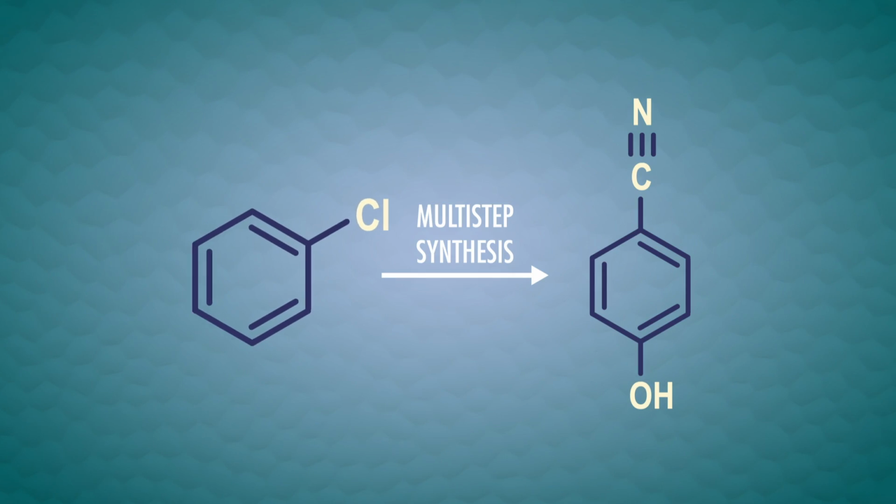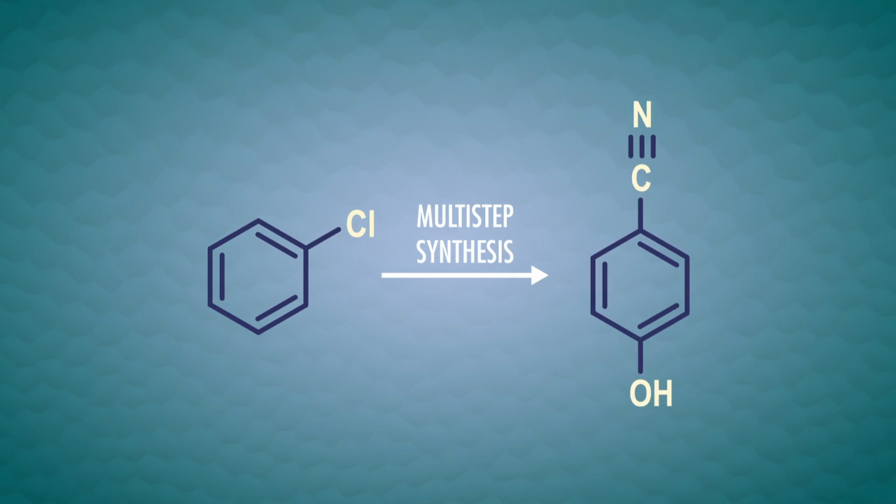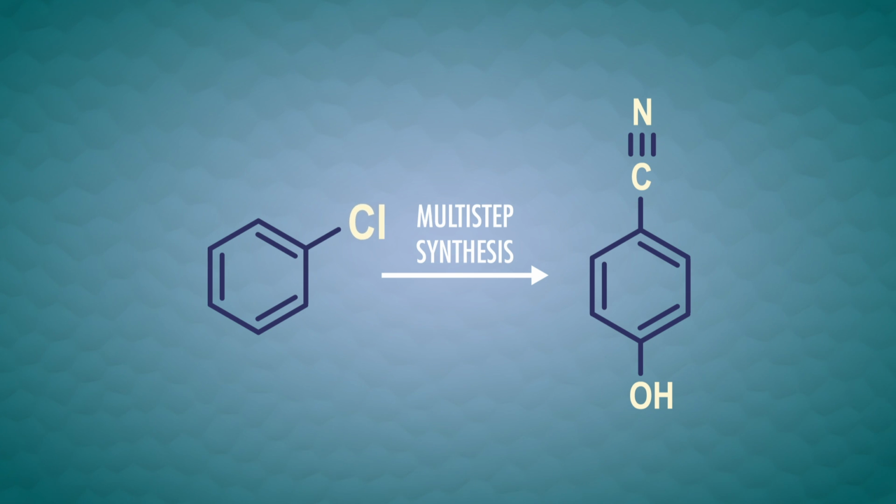Okay, let's do one more problem for good luck. This time, we'll start with chlorobenzene and make 4-cyanophenol, which is used as an antiseptic, disinfectant, and an important intermediate in other reactions. So looking at what needs to happen, we can substitute that chlorine to make a phenol, and we can get the nitrile group on via nitration and formation of a diazonium salt.